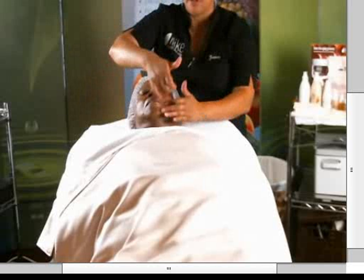This is a great time to do your extractions. You've exfoliated the skin, you've softened and warmed the skin and emulsified oil, so that way it'll be much easier to complete the extraction process for you and your client. The comfort of your client will be preserved because they will not have as much pain to go through because they're softened and warm. The pores are open.